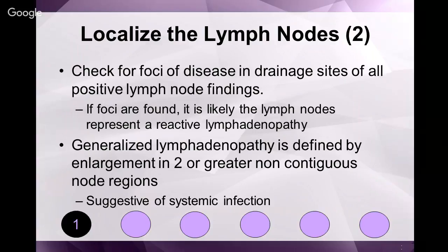Whenever you find a lymph node, you want to try to find the foci of its disease entity. So my post-auricular, I'm checking inside the ear. My pre-auricular, I'm looking at the eyes, that kind of stuff. My anterior cervical, looking in the throat.